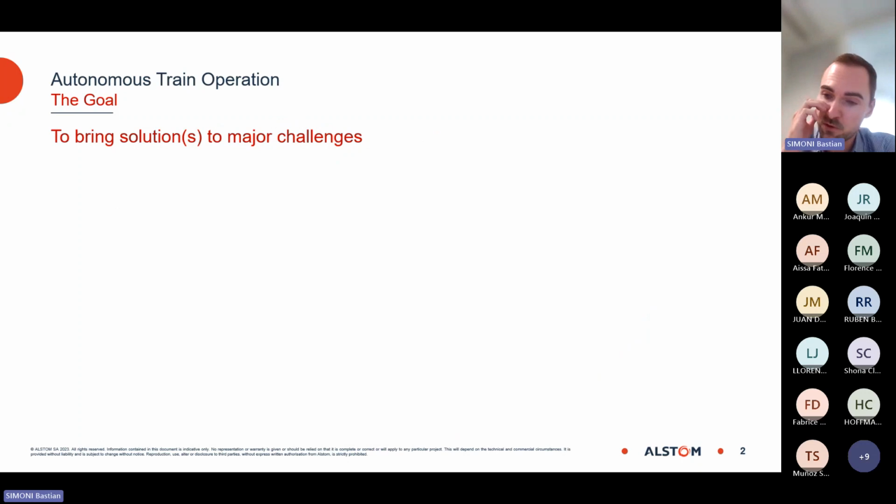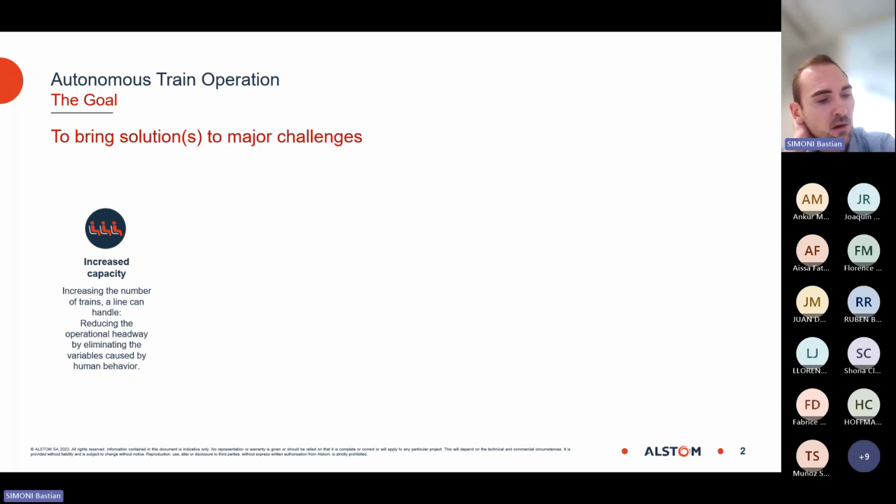So the first question is, of course, why are we doing this? The purpose of ATO. In fact, we have several answers to that question. One of the answers is the famous capacity increase that we expect from the existing infrastructure. Basically, it is about bringing more signaling and less concrete, as some customers would say, to have more trains on the existing infrastructure to support the modal shift from the roads and the planes to the rail. By doing this, of course, we make the system more attractive. But how do we do this? With automated driving, we harmonize the driving of all trains or fleets of trains on a given route of the infrastructure. And this is how we increase the capacity thanks to ATO.